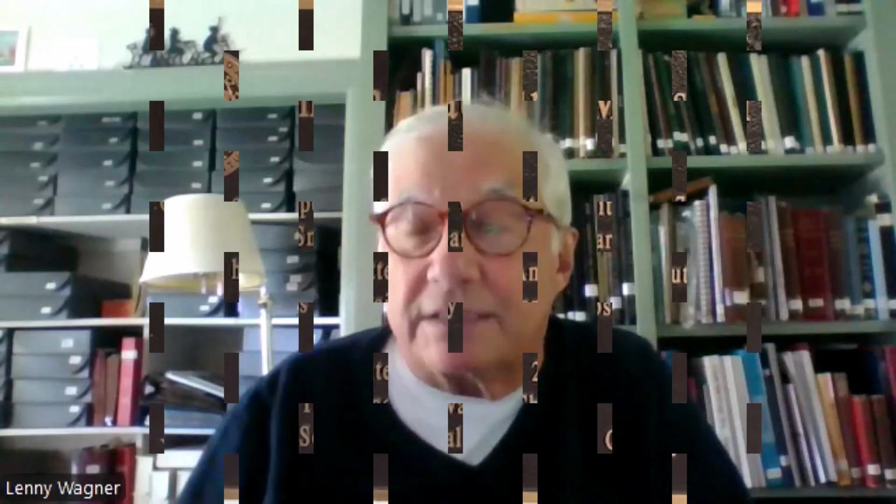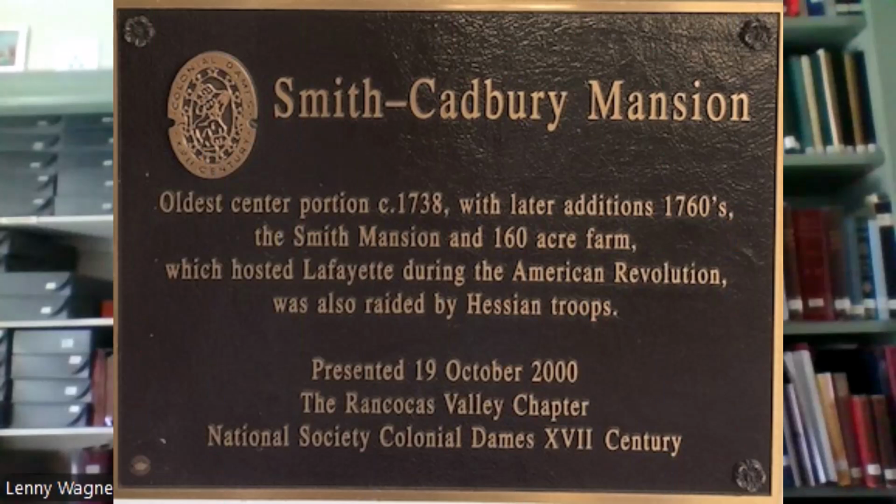In 1777, on November 25th, to be specific, the Marquis de Lafayette stayed in this house. He had been sent by George Washington to meet up with Nathaniel Greene down in Gloucester, New Jersey, to stop a British advance down there. He was still recovering from the wound he received at the Battle of Brandywine in September of 1777, and really needed to rest. Couldn't make the trip all the way down to Gloucester, and stopped here. And on Nathaniel Greene's orders, stayed in this house in Moorestown.